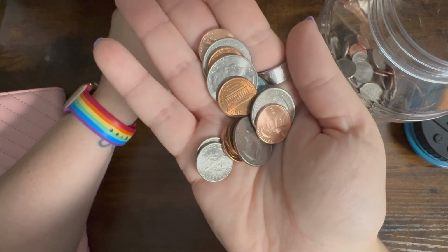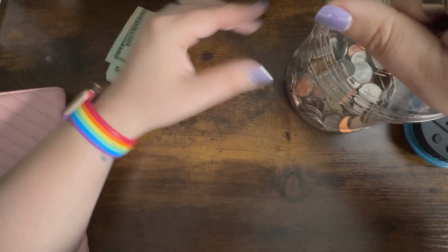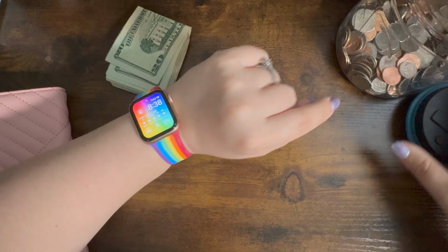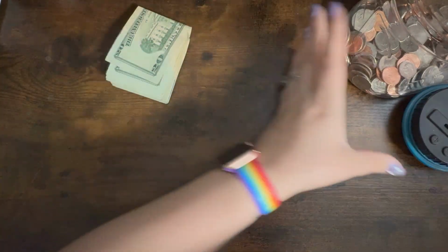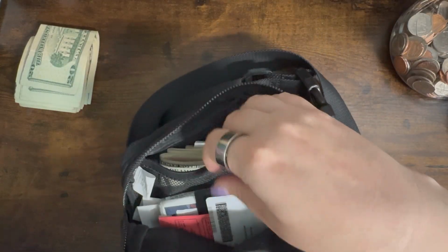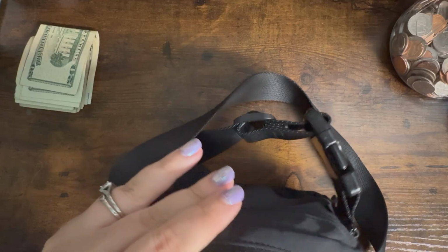This is what we're working with for change. Not a ton. I actually might have a couple other coins. I have another little bag here that I've been carrying around instead of my big purse. So let's check this. This is where the cash is. Oh, it's a mess in here.